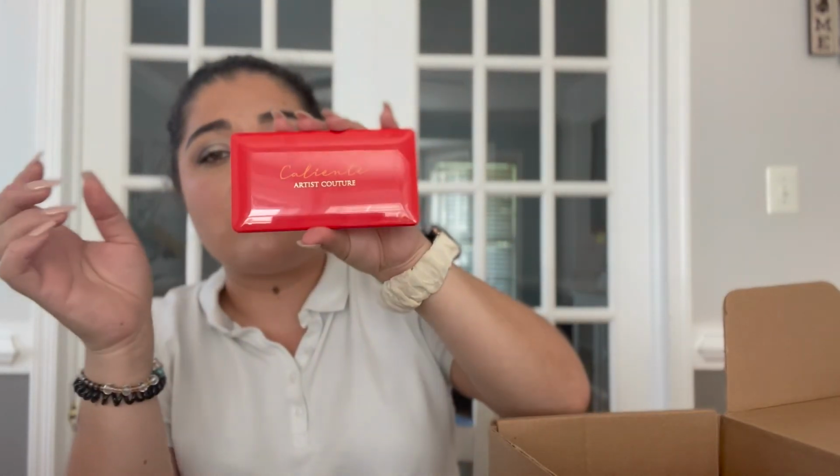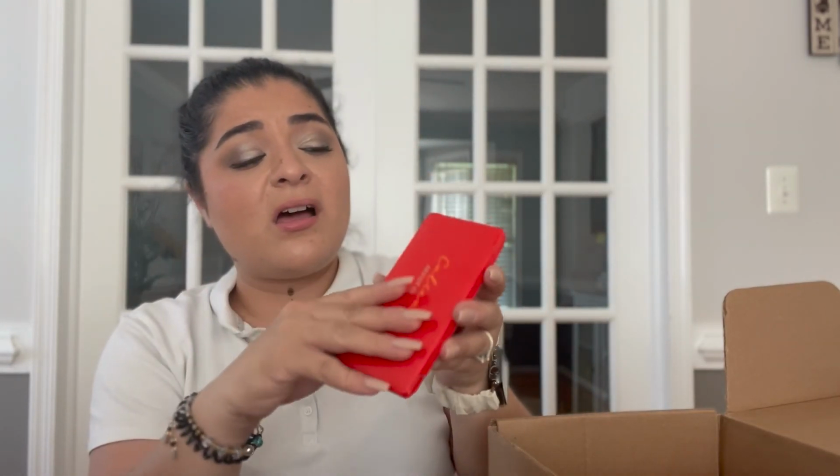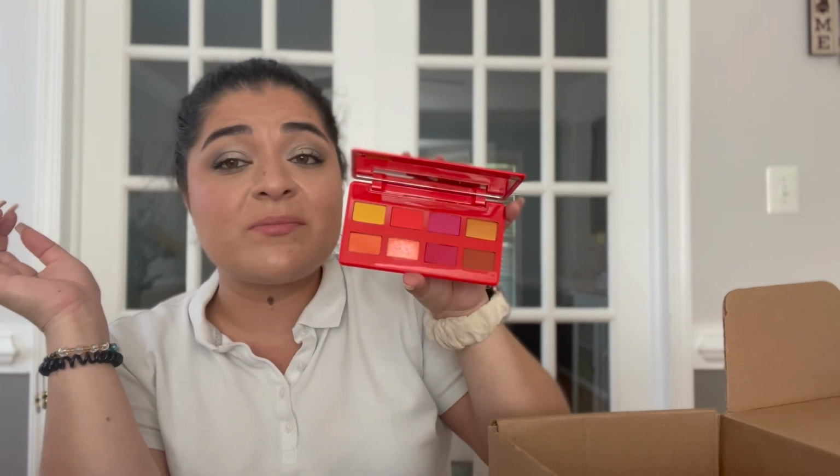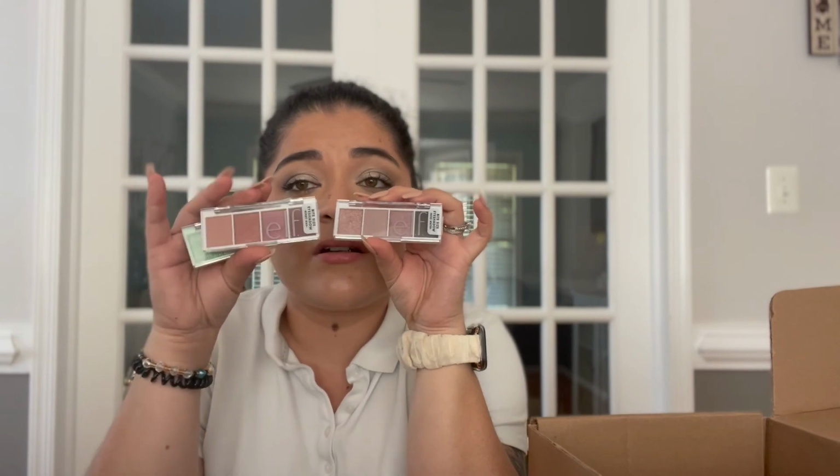Okay, Artist Couture Caliente palette. I got this in a Boxycharm. I was so excited for this. But the quality just wasn't there, you guys. I'm sorry, it wasn't. Okay, and last but not least, you guys, these are the Bite Size Minis.